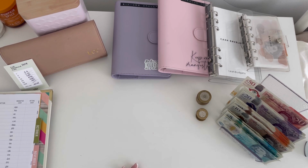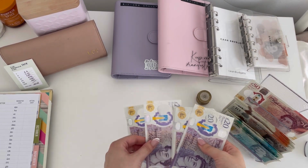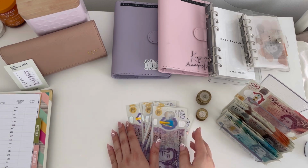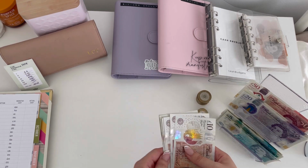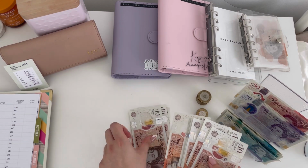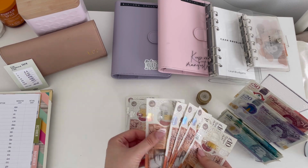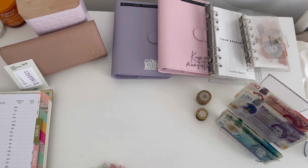So I'm good at math, but don't ask me to count different denominations and add them up. That's not me. So I will instead count each denomination separately, if that makes sense. So we've got 150 in 20s. Then we have 10, 20, 30, 40, 50, 60, 70, 80, 90, 100, 110, 120, 130, 140, 150, 160, 170 altogether.